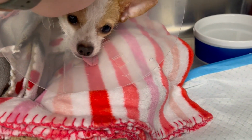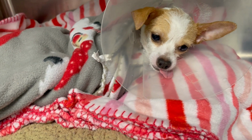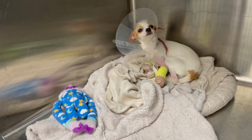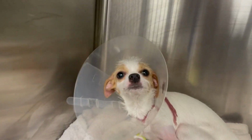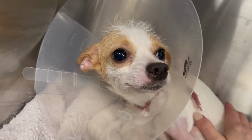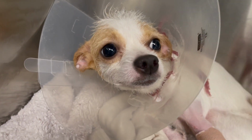Just extubated her. Goodness. She's gonna be pretty out of it for the rest of the night. Hi, baby. How are you doing after your surgery? Say, ouchie. It's okay. Next morning, we're on our way to recovery, Daisy. It's gonna get better.